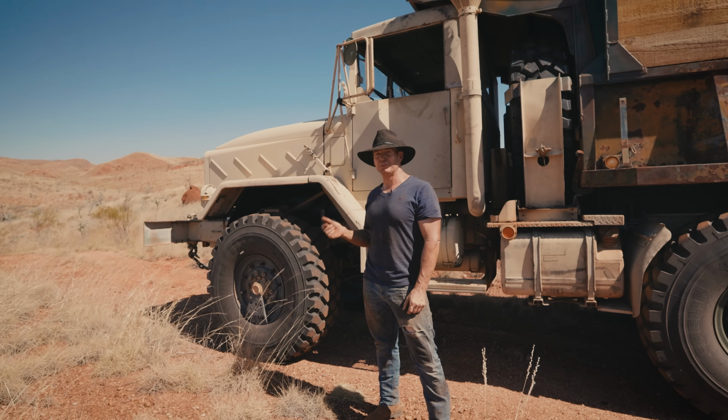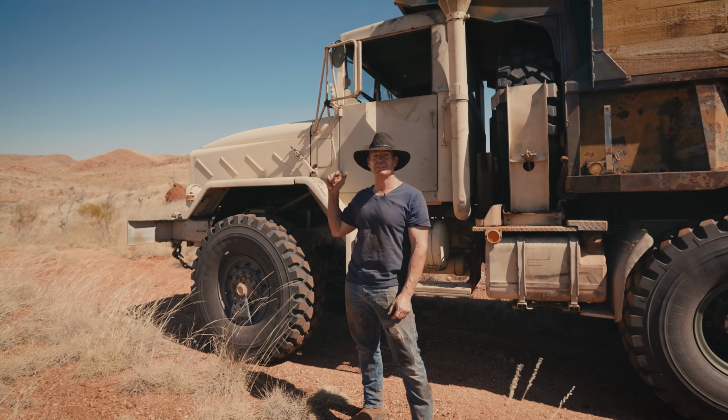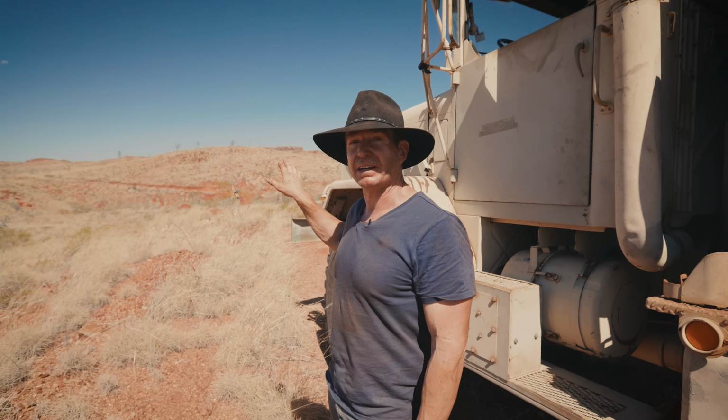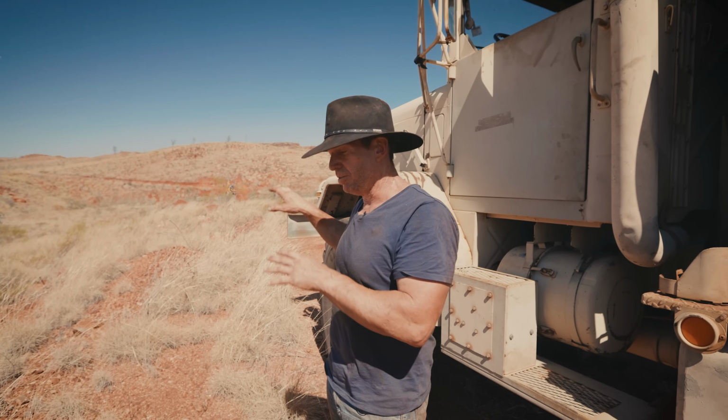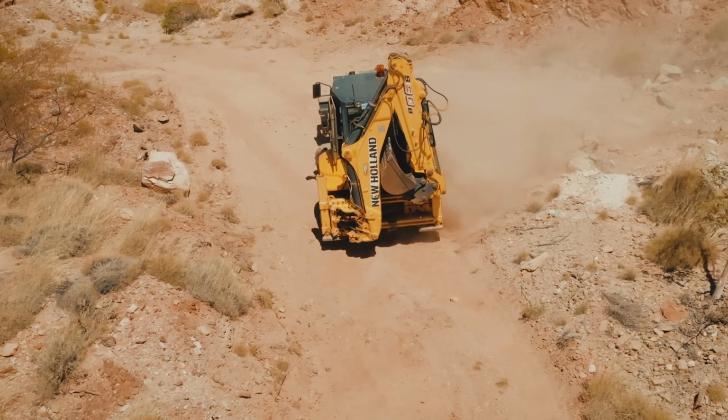Well, here we are, we're in the middle of the Pilbara right now. We have our 6x6, our M932A2. At the moment I've got Mick down in the backhoe. He's down in a little creek. We have some major problems with this little crossing here and it's the main obstacle in getting into our lease of the Dragonstone.